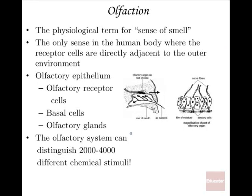Olfaction is the technical physiological term for the sense of smell. Olfactory receptor cells is a common term. It's not "old factory," like an old rundown building where they make things. Olfaction comes presumably from Latin, and it has to do with your sense of smell. So this is the only sense in the human body where the receptor cells, the olfactory receptor cells, are directly adjacent to the outer environment.